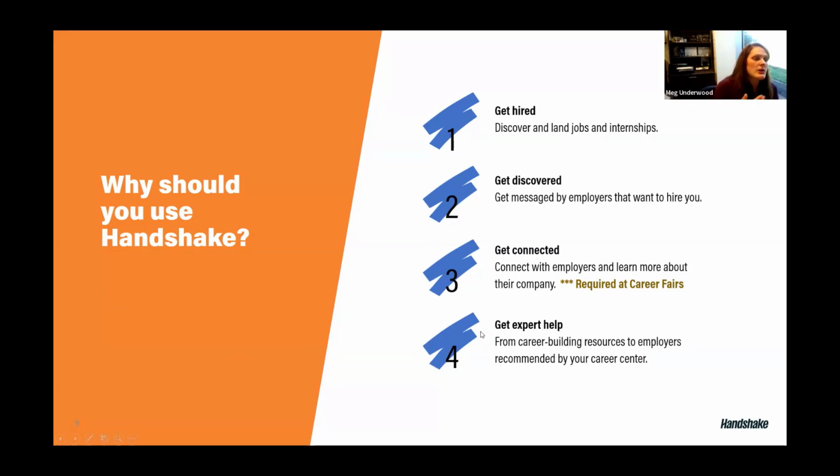And finally, connecting to your career center for career resources and activities and events, things like that.